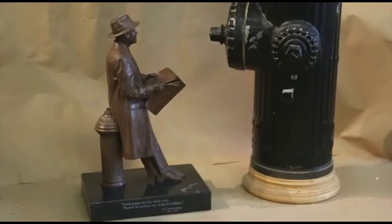I needed a quarter life-size one for the maquette, so I went to my friend Dickie Stone, who works in wood. He got me in touch with the company that makes the hydrants for New York City. I contacted them, and they actually sent me a New York City fire hydrant.